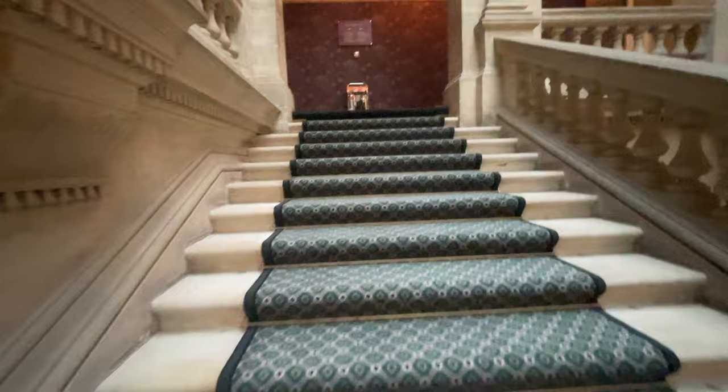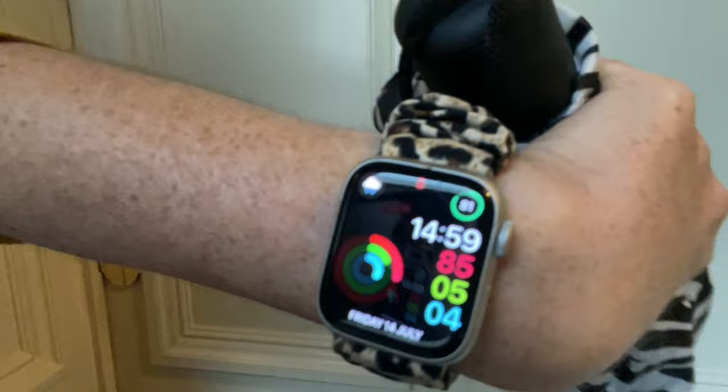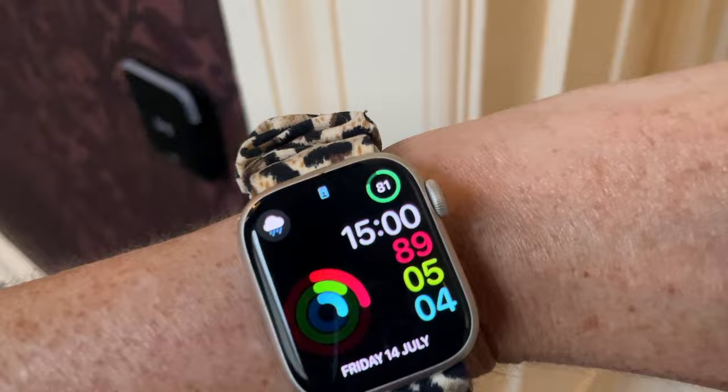So I've just checked in, that took about a minute, and now I'm on my way to my room. They did say that my key card won't work until 3 o'clock, and it is now 1 minute to, so we'll wait here for 1 minute and then we're going. Okay, so it's exactly 3 o'clock. Oh, here we go. And it works. Whoever said this hotel was like a cruise ship, I don't think they've seen many cruise ships.